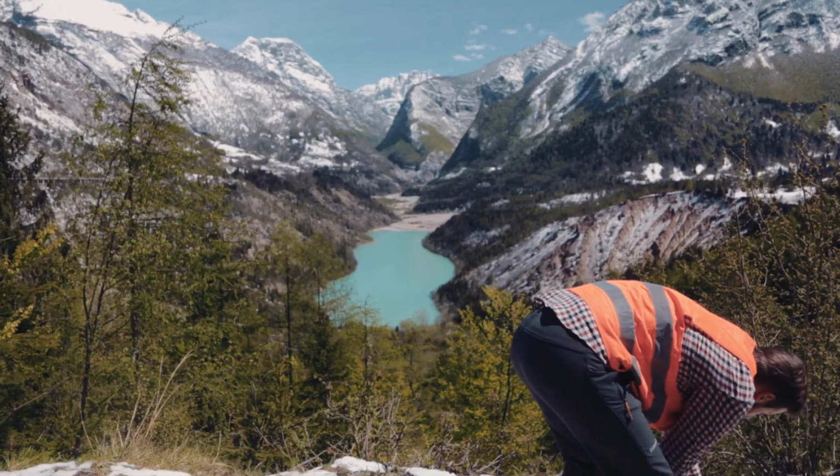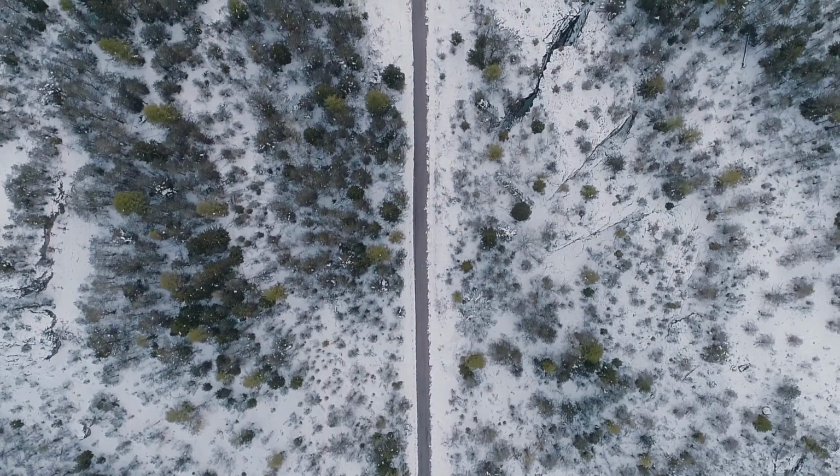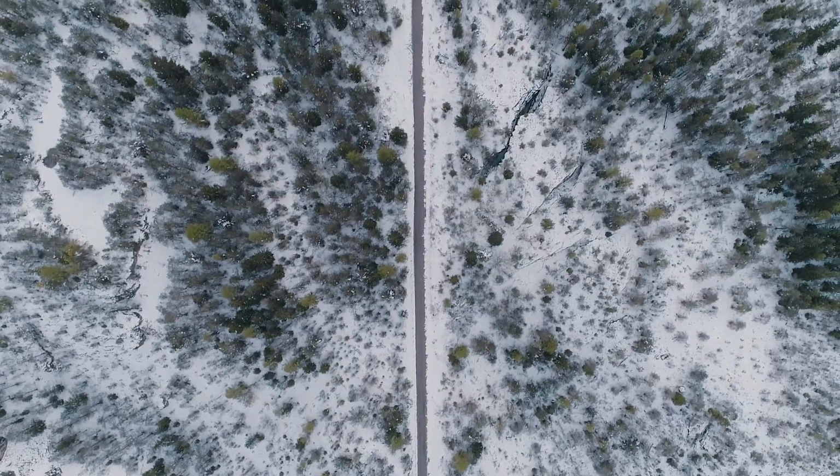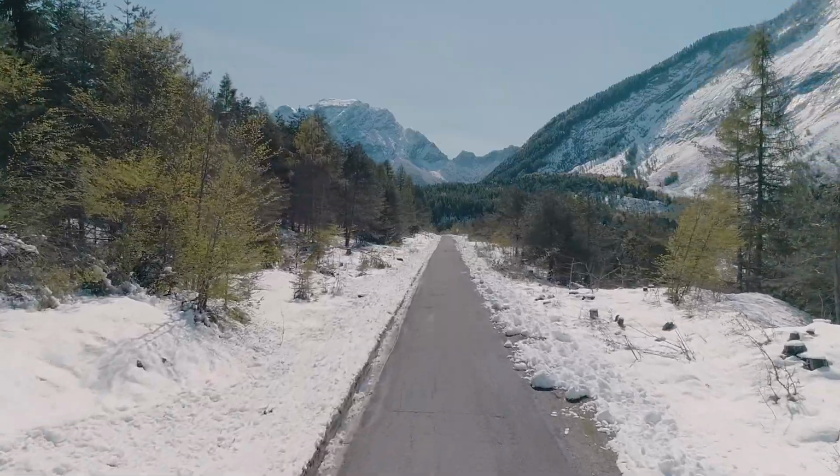Today we are transmitting currents of around 2 to 3 amps, which is enough to obtain a good signal on a 2.5 kilometer long profile, hence reaching up to 500-600 meters of depth of investigation.